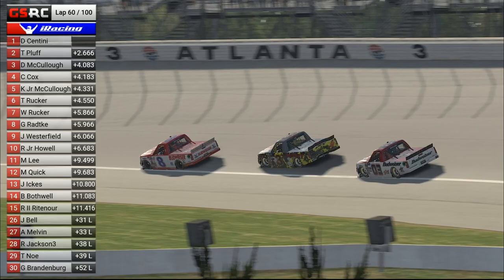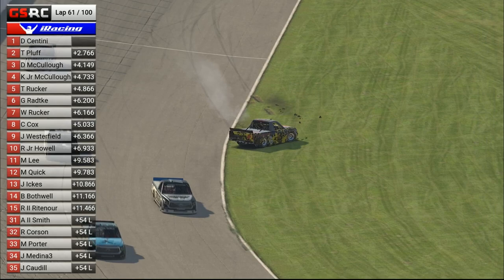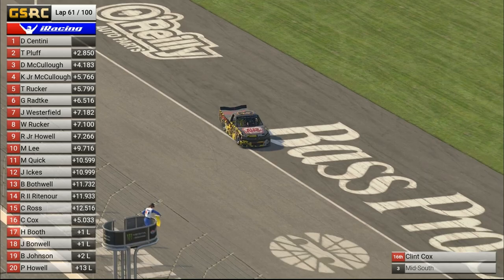Behind them, don't count out Travis Rucker in the 78. Oh, he gets a little bit loose. Oh, he's coming back up on the track. He's in the grass. No caution yet. Green. Oh, he's going to stay green somehow. Nope, there it is. Oh, but that's a lot of positions lost. He falls all the way to 16th before the yellow comes out. Oh, and Kenneth McCulloch's front end, I think he got into him there when he was sliding.